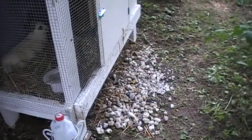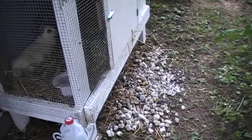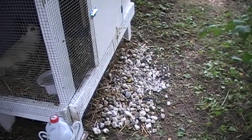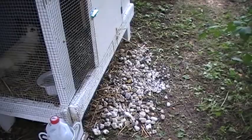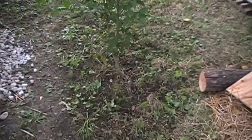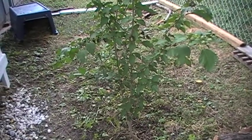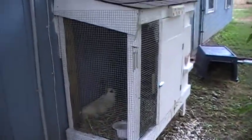And I always put rocks down. I've got them in front of my chicken pen, and I've got them here because when it does rain and you have to mess with your animals, it gets pretty soggy. And then I'll probably have to put a guard around the base of that Rose of Sharon so they don't chew it up. But yep, we're quite pleased.